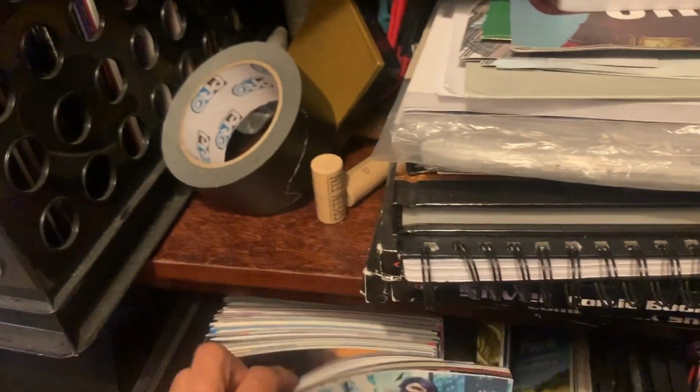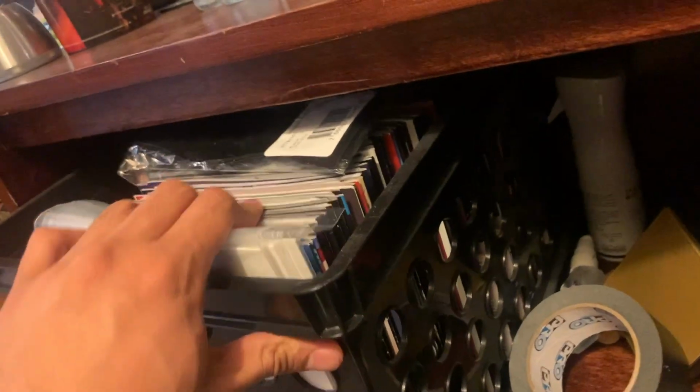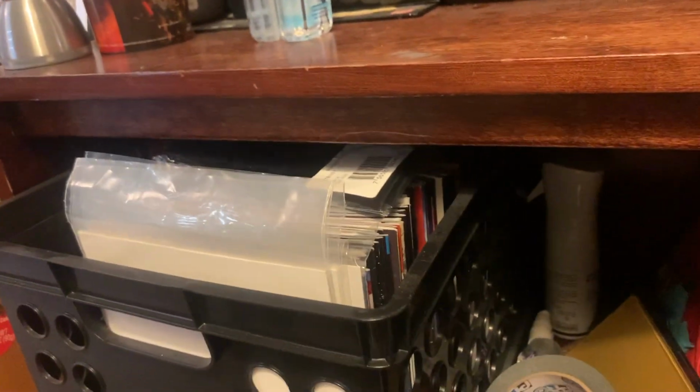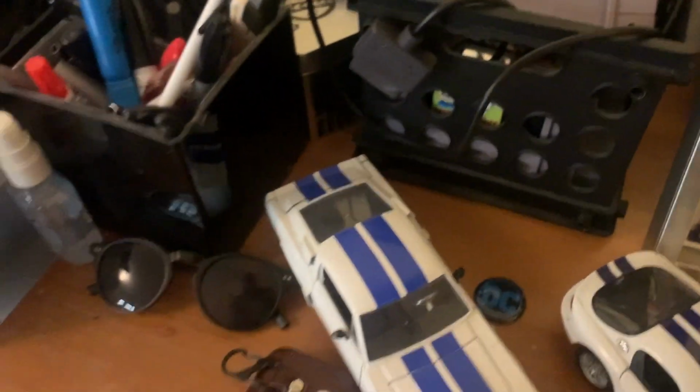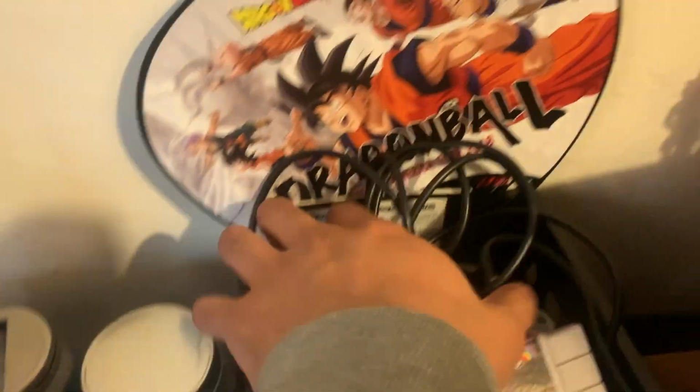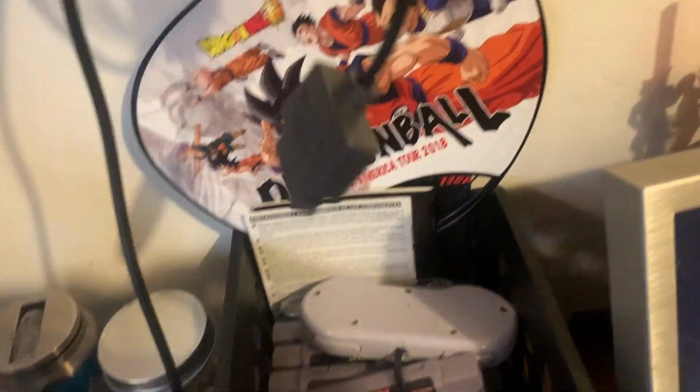Right here, it's kind of a mess and probably drives some people crazy, but this is where I keep a bunch of unread comics. It's a mess. They're unbagged, they're unboarded, they're unread. I will get through them eventually. Next is a bunch of cars, random diecast cars. Here, oh my.